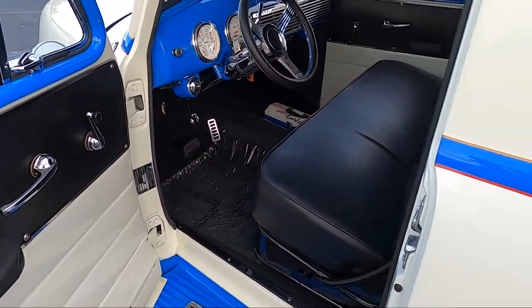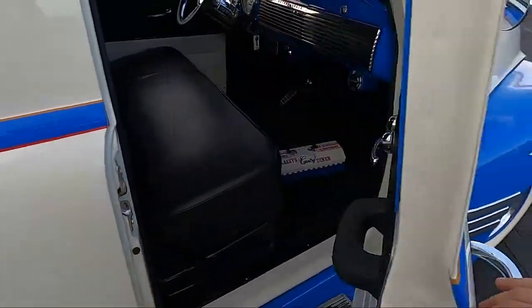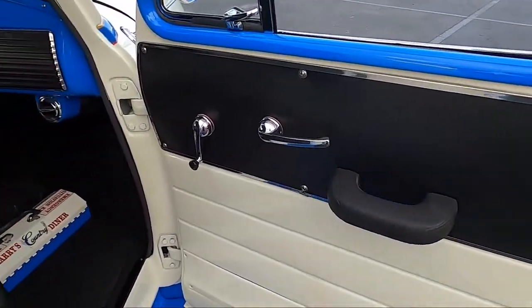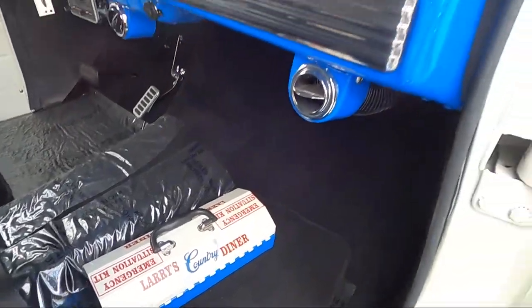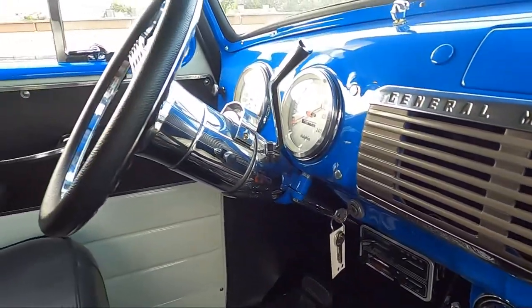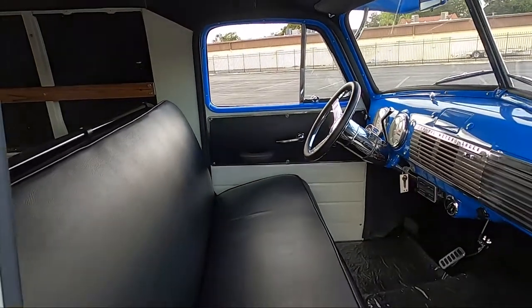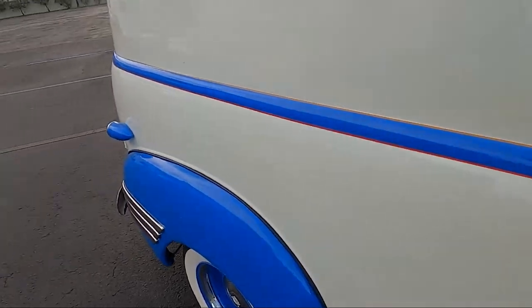All right, let's go over to the passenger side and show you that as well. All right, now into the passenger side. Same story over here. Here you can see one of the TV show props. Very cool. Making our way over, you can see the vintage air. It's a gorgeous rig. All right, let's go to the back as well.